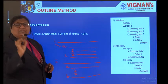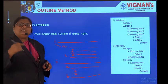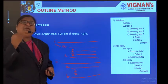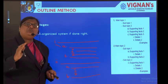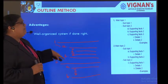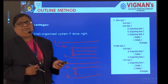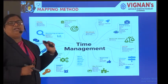So again I am telling you, for each paragraph you have a single topic sentence, and each topic sentence, based on the paragraph, may have 1 supporting sentence or 2 or 3 or more than that. And each supporting statement may or may not have some examples. So when you're reading, you need to underline those things carefully and write in the particular format. For this, any passage will suit for outline method. So in general, when you're picking a method for note taking, I suggest you go for this method.